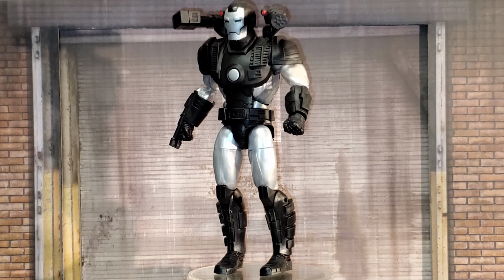All right, see the midsection. Impeccable paint goes on. I don't see any blemishes, any spillage, any mistakes. So not a sloppy job. Thank you, Hasbro. And he's got his winter boots on, so he doesn't have to worry about getting caught in the snow.